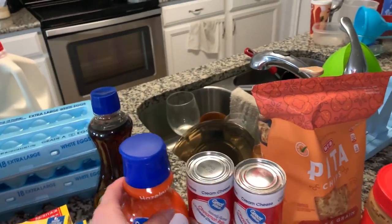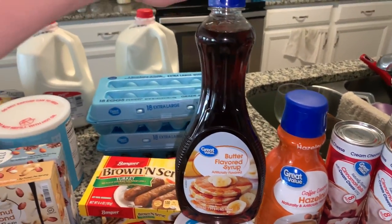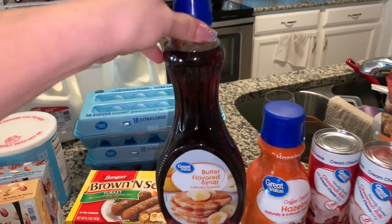Starting off over here, I always get this Great Value syrup, and it's $1.33, which is a good price. Syrup can be way more than that.